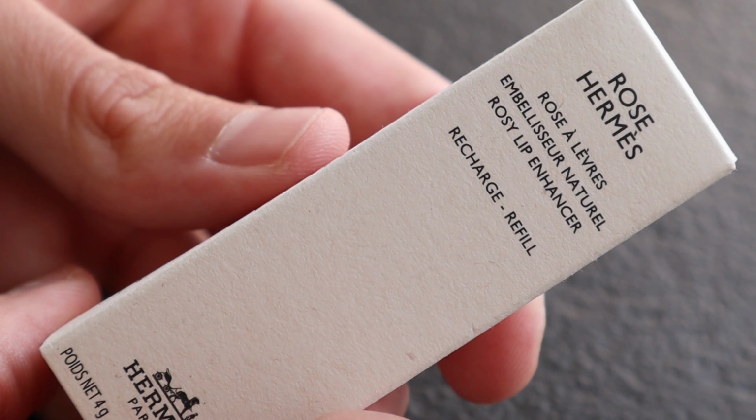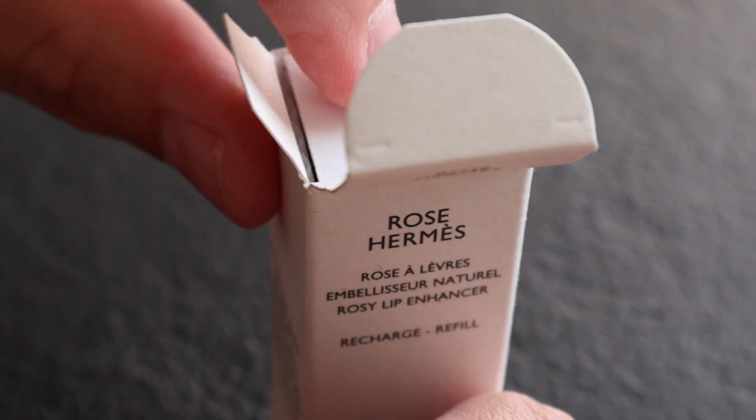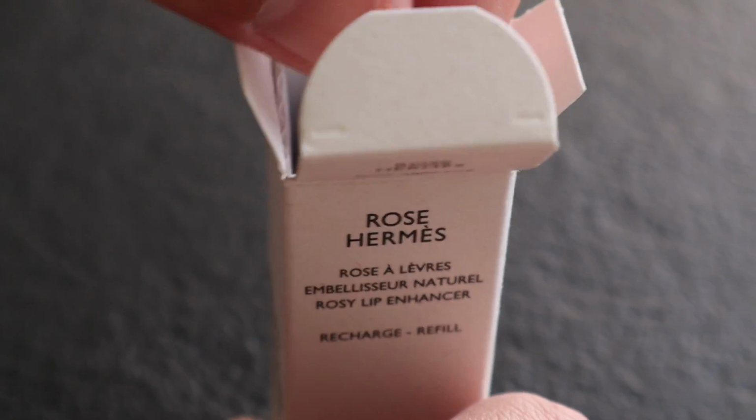In case you're interested, I have talked about this before, but I used the Rose Hermes lip balms, which are slightly tinted, and the color that I enjoy is called Rose Apricot, which is color 14. It is the most subtle hint of orange. I mean, it does look orange in the bullet, but when you put it on your lips, there is virtually no color. If anything, it just makes your lips look a little bit more lively, but it's not going to make you look orange. It's not a lipstick, it's not even a lip tint. It's just a really hydrating, nourishing lip balm with the slightest hint of a tint.